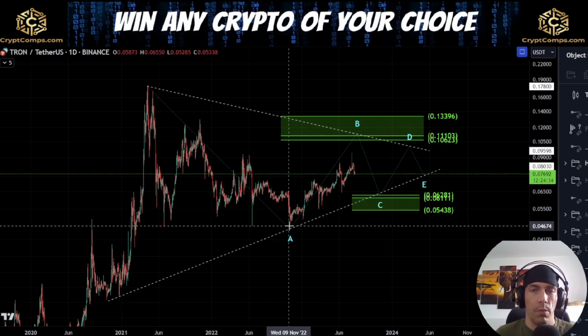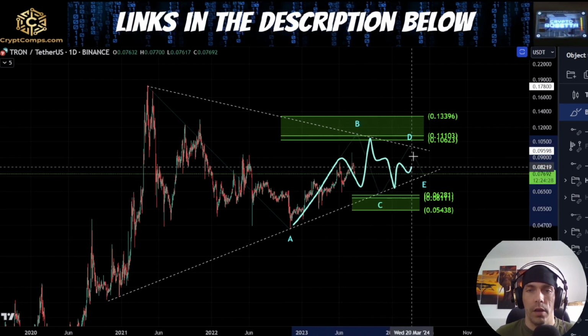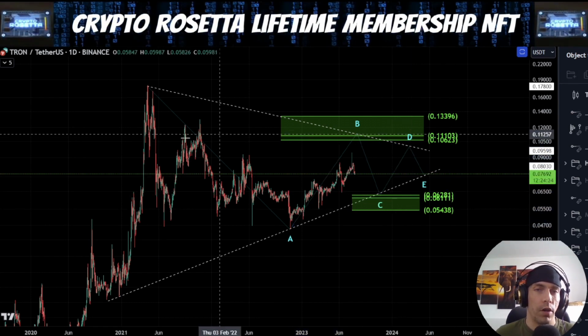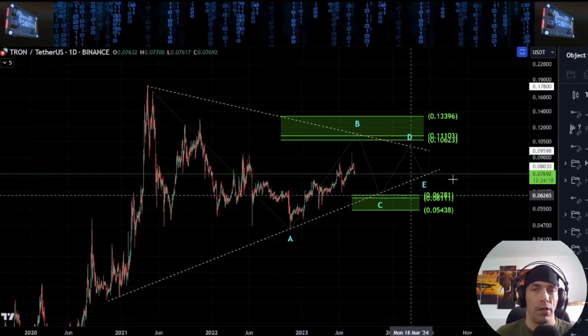So we need to be aware that if this is a B wave up, we need to see first a 3-wave move to the upside, then a 3-wave move down, then another 3-wave move to the upside here to confirm this is a triangle. At the moment, we just have 3 waves down and what looks to be a diagonal to the upside. We're going to go over this idea.